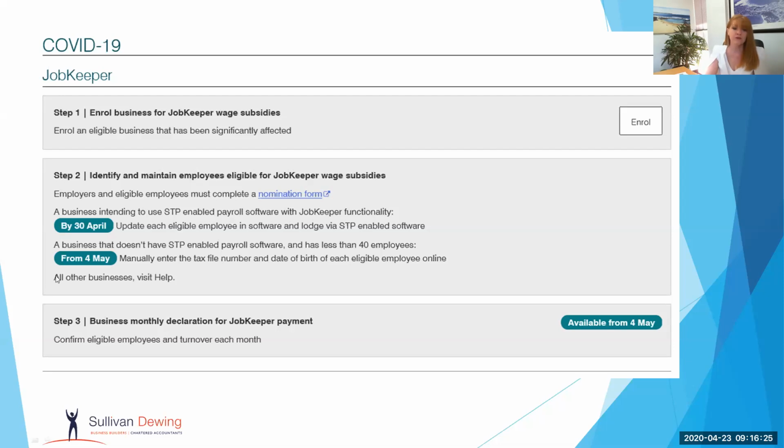Then from the 4th of May, anyone that is not using single touch payroll, they will be lodging their details with the ATO from the 4th of May on a new form that the ATO will create. We believe this will be a fairly simple form. And that applies to businesses that have less than 40 employees and don't use single touch payroll. If you are a business with more than 40 employees and you don't use single touch payroll, there's another mechanism for you to use.